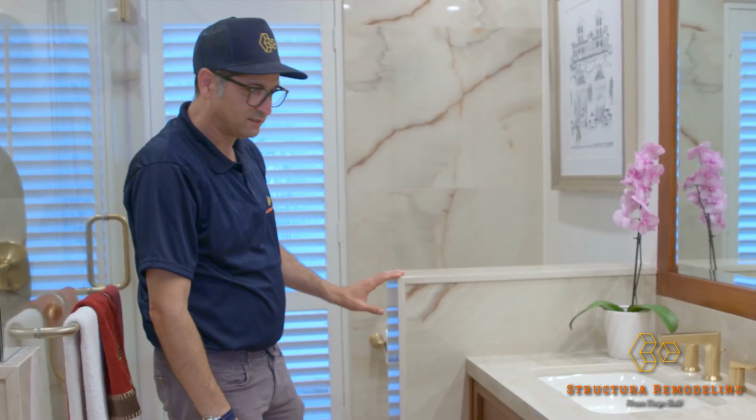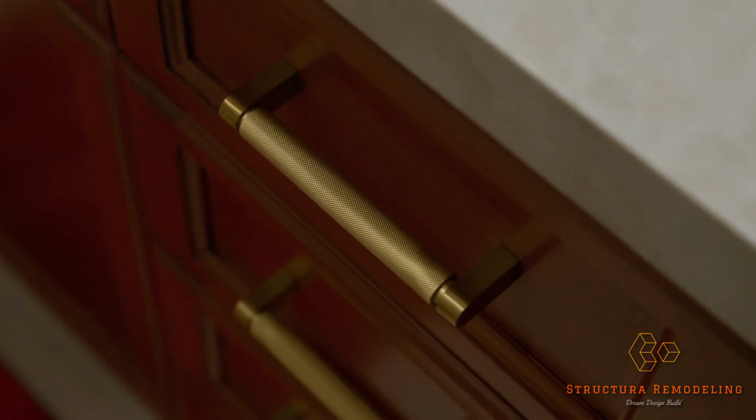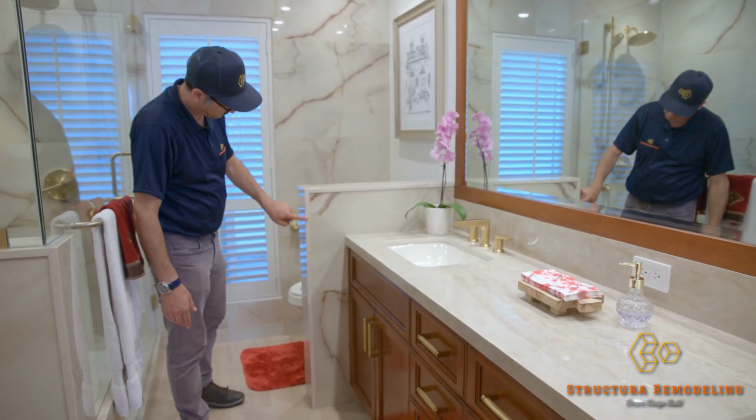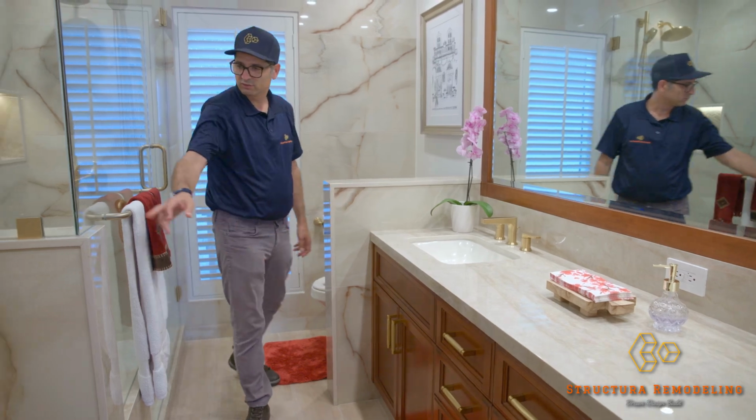The customer liked that. All the details, if you can see, this quartz countertop we created together with the backsplash here. We have this beautiful detail here. You can see cut 45 and then a waterfall detail. Tile on both sides of the pony wall, same thing here.